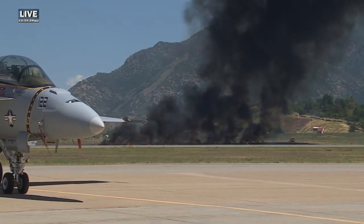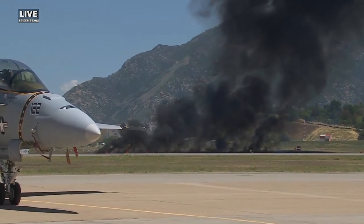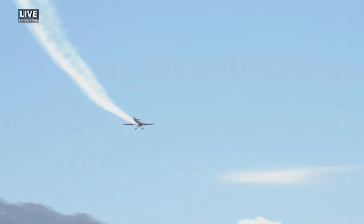That's just some pyrotechnics. I think one of the acts that was just up in the air, the Sonex demo, looks like they just fired off some pyrotechnics. You see it there on the screen, Debbie. But these kind of acts have been going on all day long.